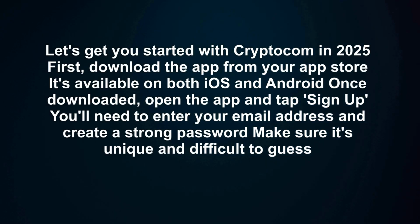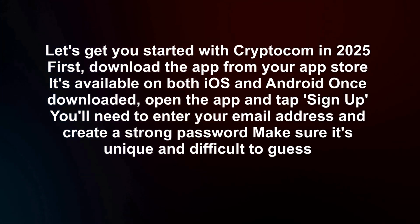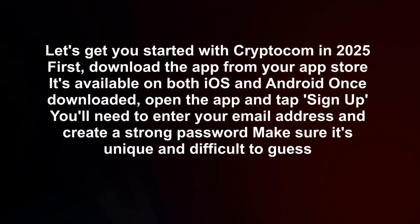Ready to unlock the future of finance? Let's get you started with Crypto.com in 2025. First, download the app from your App Store. It's available on both iOS and Android.